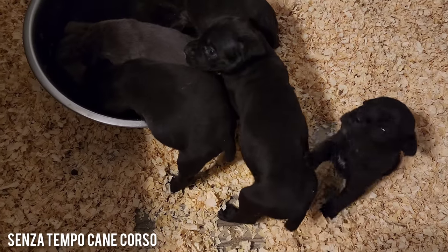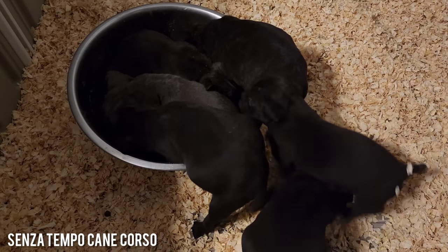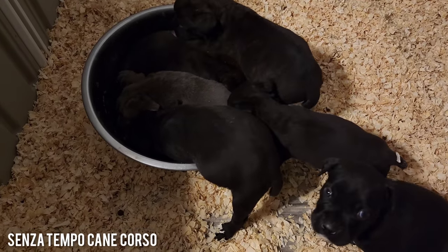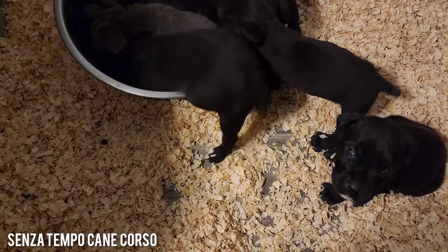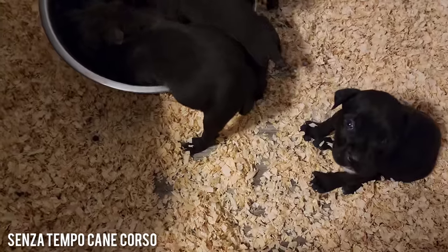So I wasn't sure that they would eat this food. It's the first time they've ever had dry food. They've been on puppy mash, a mix of puppy mash and goat's milk, and they're eating that really good. So I think we can now switch to the dry food and the water, which will make these people's job a lot easier.